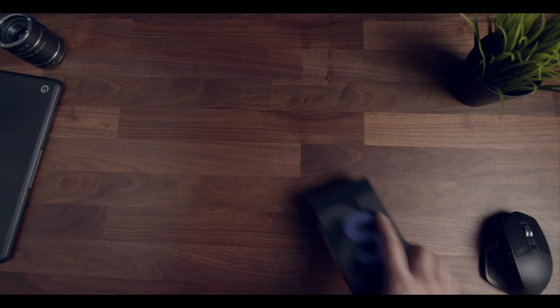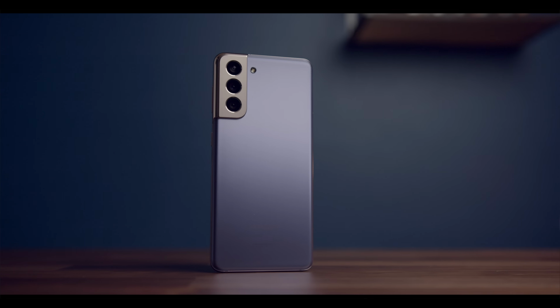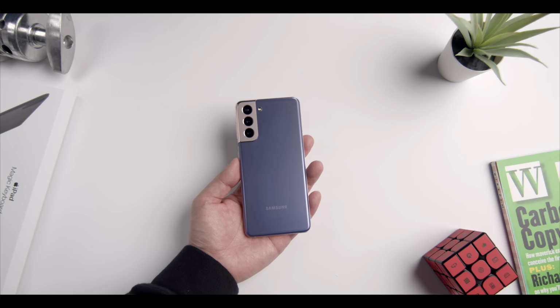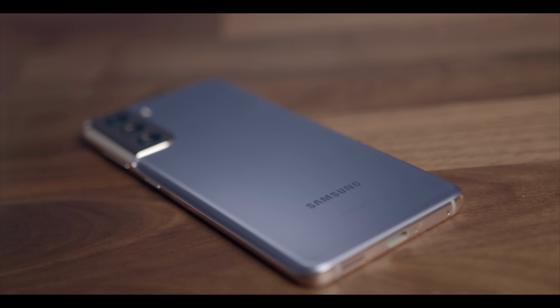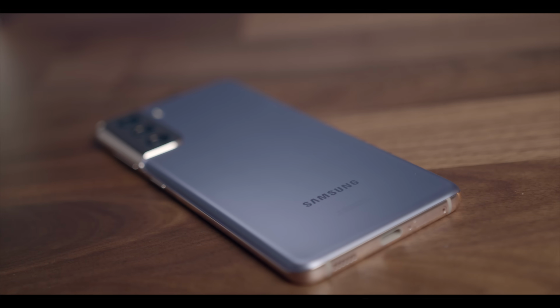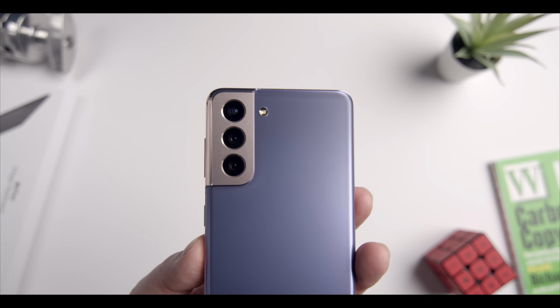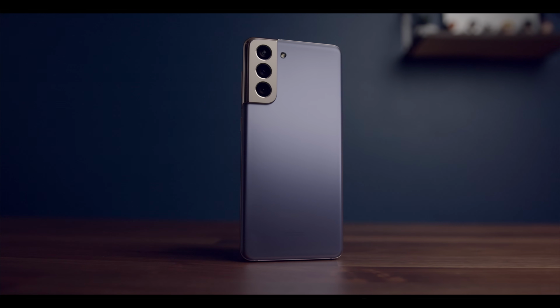Okay, first let's talk physical design, and let's start with the Galaxy S21. Samsung went with a bold new look, and I'll be honest, I wasn't too sure about it when the leaks first came out. But after having the phone for a few weeks, I actually really love this new design. The two-tone contrast between the phone's body and the frame and the camera housing looks particularly good in this Phantom Violet colorway, and I love the wraparound design with the camera with the frame. It's bold, unapologetic, and it gives the phone a refined yet aggressive look and feel.